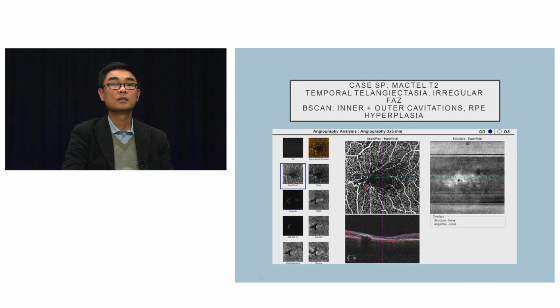There's another patient with MACTEL. There's temporal telangiectasia, dilated capillaries. There's these vessels that track across the fovea in an abnormal way. Some of these vessels suddenly abruptly end when they dive into the deeper layers, and they anastomose in deeper layers. On OCT B scan, there are some outer retinal and some inner retinal cavitation. There are some RPE changes, RPE clumping as well. So these are some features together with, between the B scan and the OCTA, often you can make the diagnosis of MACTEL.